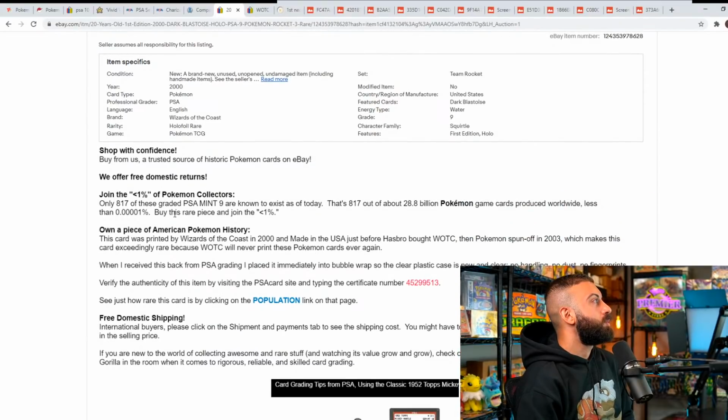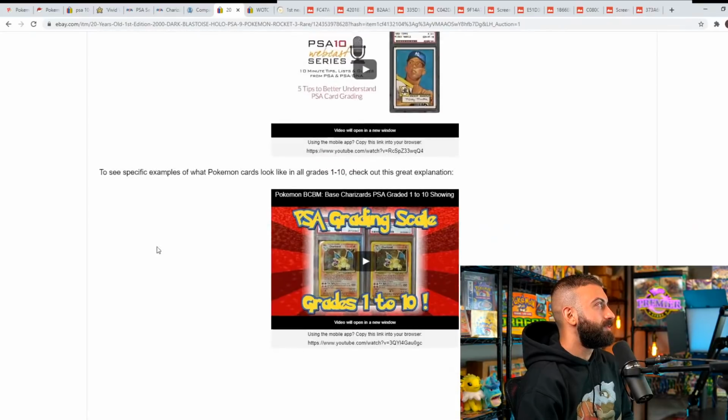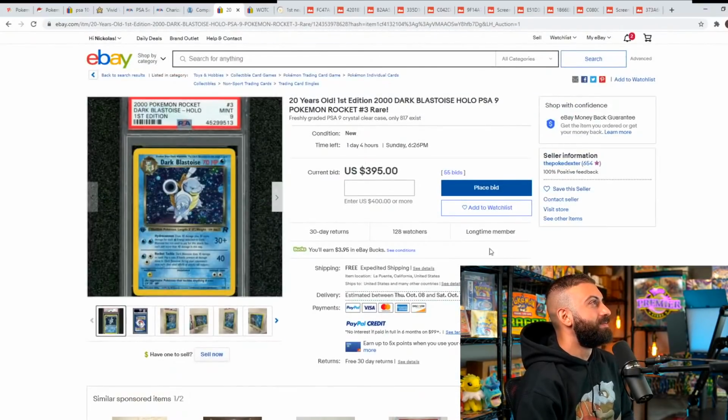Join the less than 1% of Pokemon collectors. Only 817 of these graded PSA 9 are known to exist up today. That's 817 out of 228.8 billion Pokemon game cards produced worldwide, less than 0.00001%. Buy this rare piece and join the less than 1%. Okay. So, all right, if you want to join the less than 1%, you can bid on this one. It has 128 watchers. That's pretty crazy.